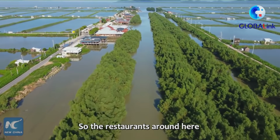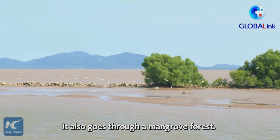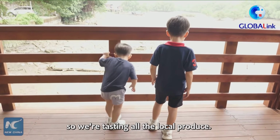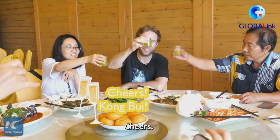So the restaurants along here are situated along an estuary which flows out to the sea, which also goes through a mangrove forest. So all the food around here comes from this sort of area. So we're tasting all the local produce. Cheers, everyone. Oh, cheers, cheers.